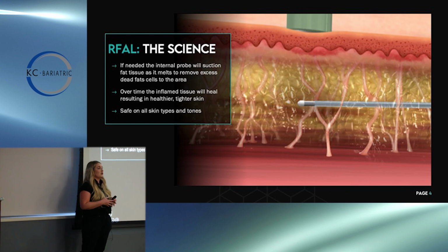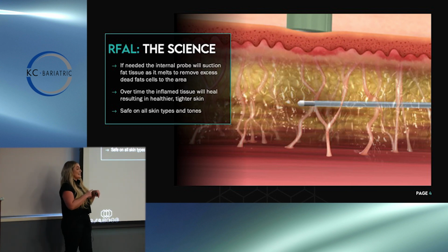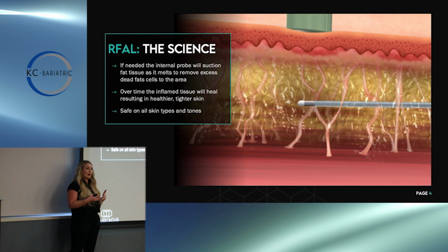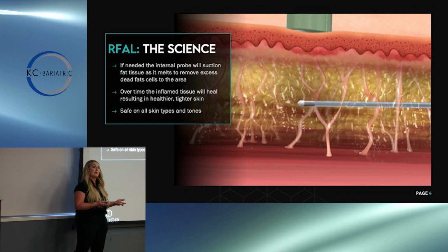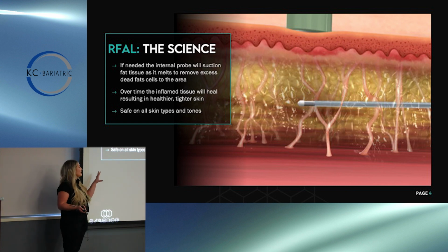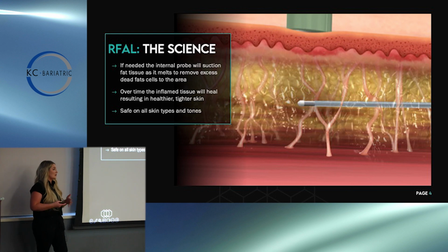And similar to the way that your body responds to maybe a burn, you're left with this nice fresh skin because our body says, oh no, we've been injured, we need to send new skin to this area. So not only is it going to be nice and taut and new, you have nice new collagen and elastin building to keep that skin tight over time as well. It is safe on all skin types and tones as well, so that's a question I get asked pretty frequently.